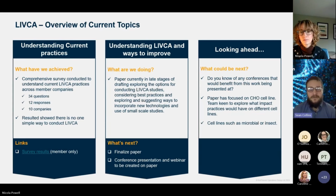What was the main takeaway from it? It is that there are multiple different approaches that companies have taken, which are quite different, even in how you actually define your LIVCA. That was a big crux: how do you define where your LIVCA starts and ends? This caused problems, because we can't then create a simple best practice guide. So the group took that as an action: let's boil it down. What are a few best strategies to perform LIVCA, and what are the pros and cons of those? And so that was decided as what the paper would focus on.